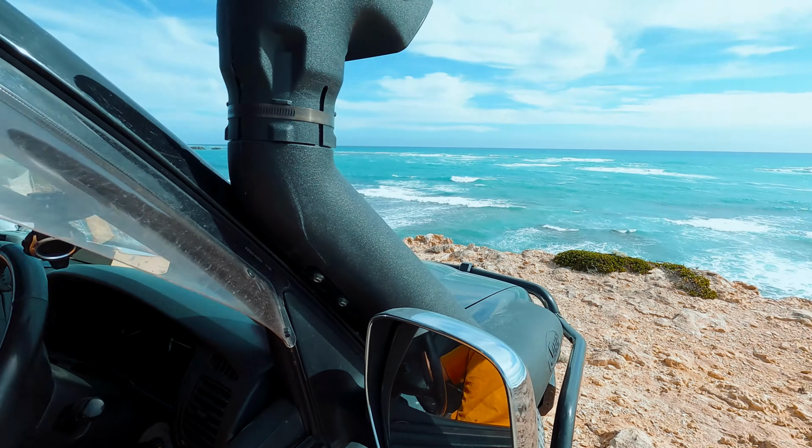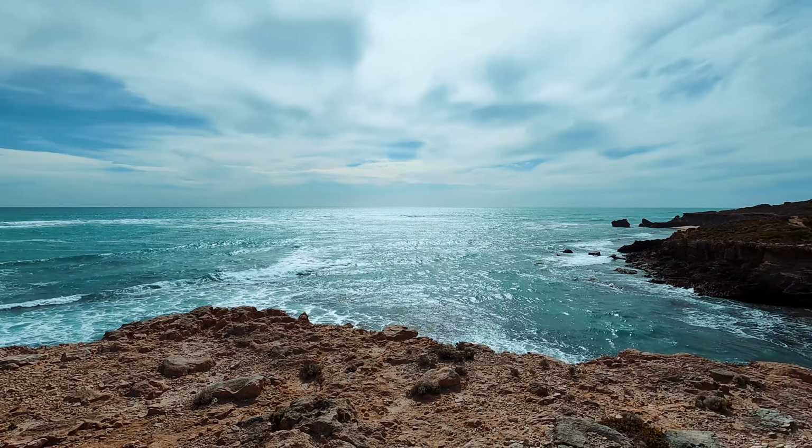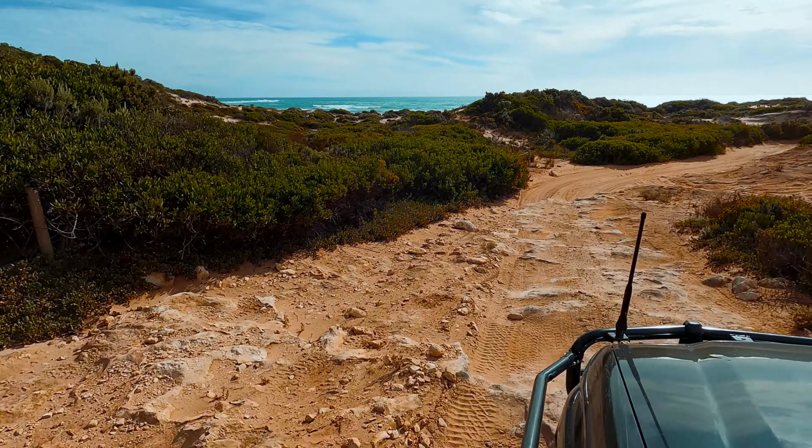Beachport to Robe was like finding another world, an untouched gem on the limestone coast of South Australia, where you can spend countless hours, if not days, exploring this 4x4 wonderland.